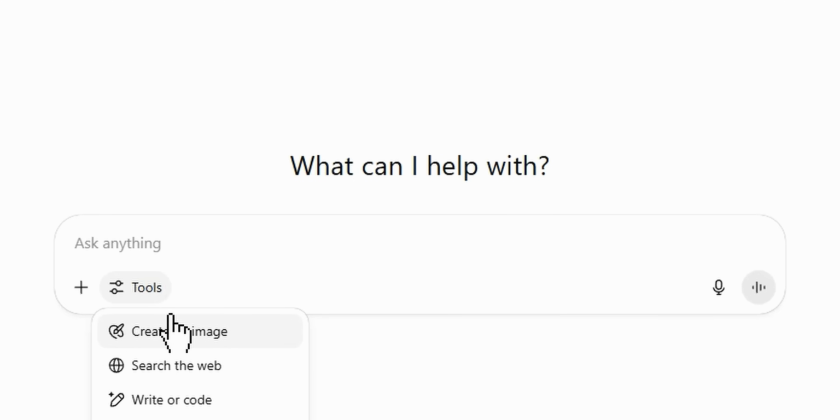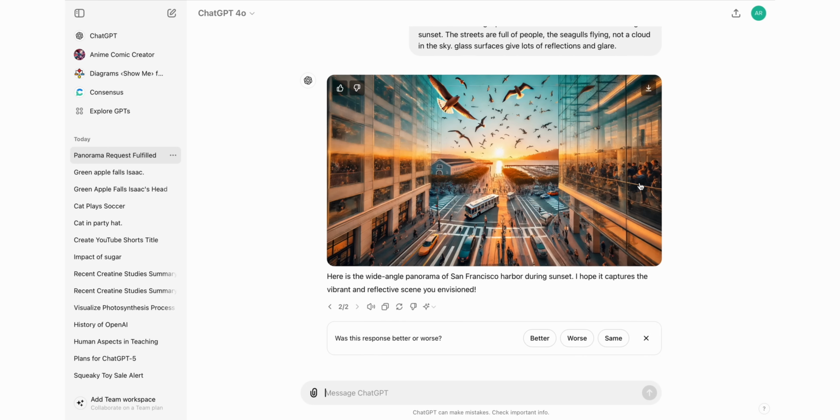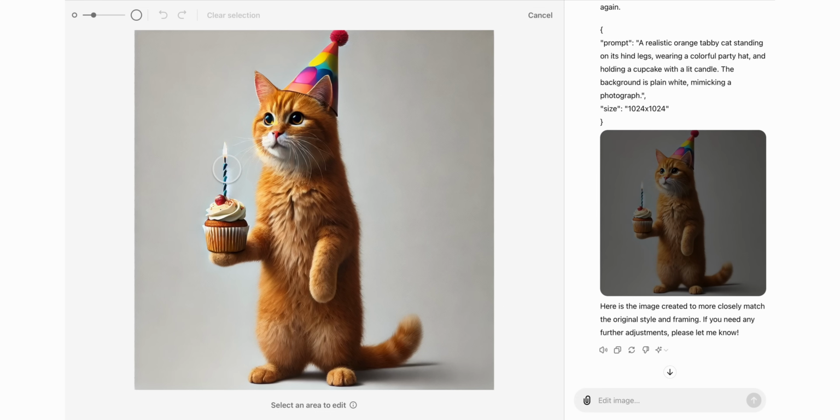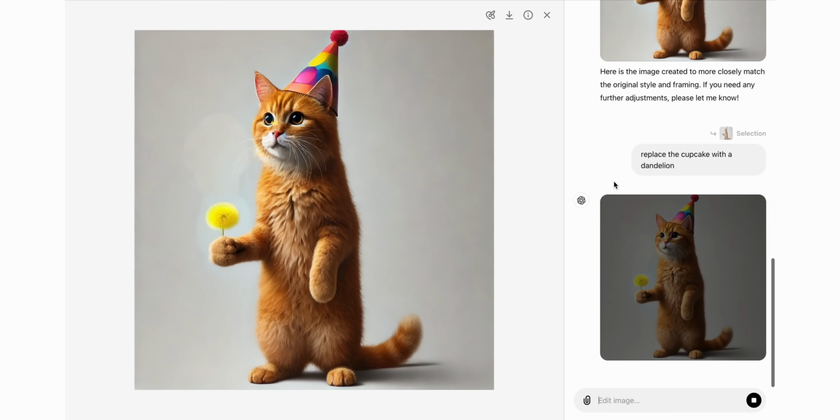Image generation is another big win. With everything in the Plus tier, you get higher daily quotas, and the quality has improved. Better adherence to prompts, image editing, refined details, background changes, and even text generation in images. It's not perfect yet, but it's definitely worth upgrading if you're using it regularly.